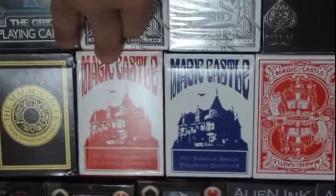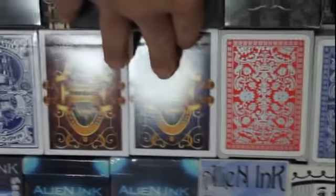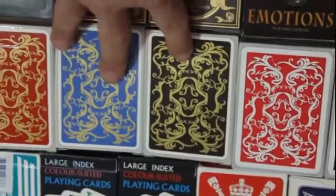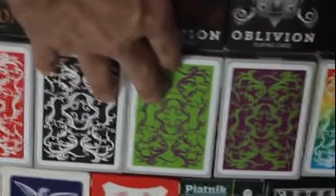Magic Castle, Cardamundi, I believe, red and blue. Then the USB-C version in red and blue. And then the 50th Anniversary Edition in red and blue. Then we're on to Anglos. It says red and blue, back design from their big giant decks. And then we got red, blue, and black with the gold. These are, I guess, first editions, rugbacks, or whatever. And then red, black, green, purple, and a rainbow.